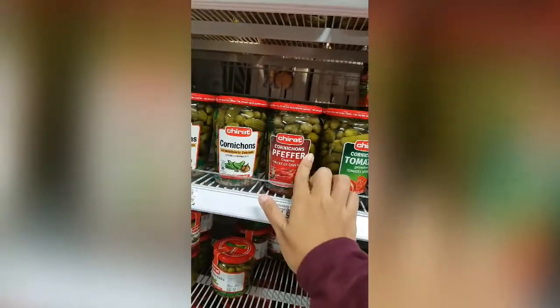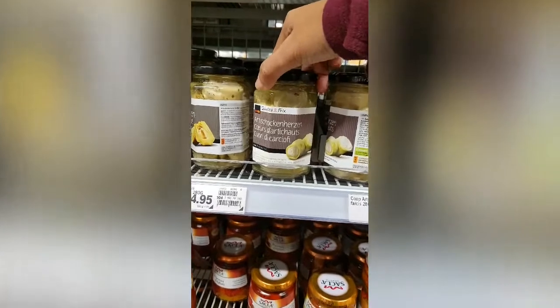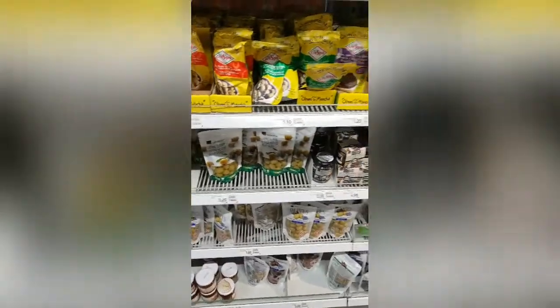Let's see, these are tomatoes and cucumbers. This one, artichokes maybe. Insalata de risu. So salata is salad in Arabic. Then different olives. These are my friend's favorite. She loves that, so I'm getting her some.